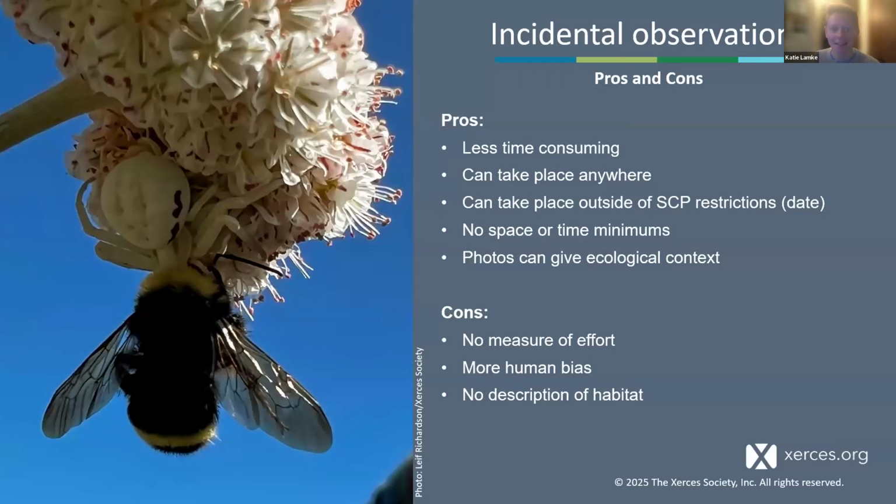Okay, incidental pros and cons. Pros, less time consuming, very easy. They can take place anywhere in the United States or Canada, no space or time or area requirements. The photos can give good ecological context. So if you look closely in the photo here, you can see that this bee is actually being eaten by a crab spider. Pretty cool.